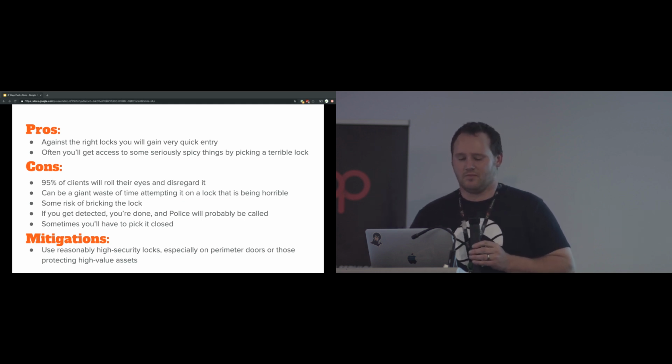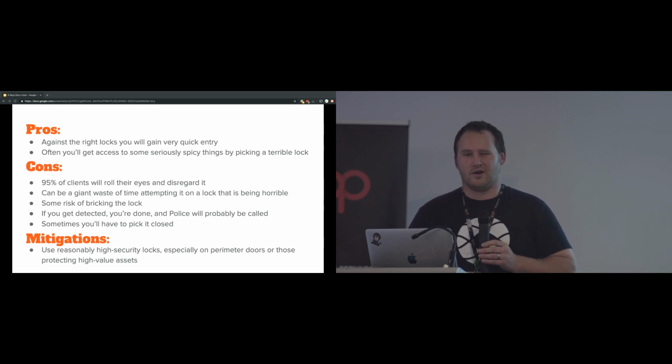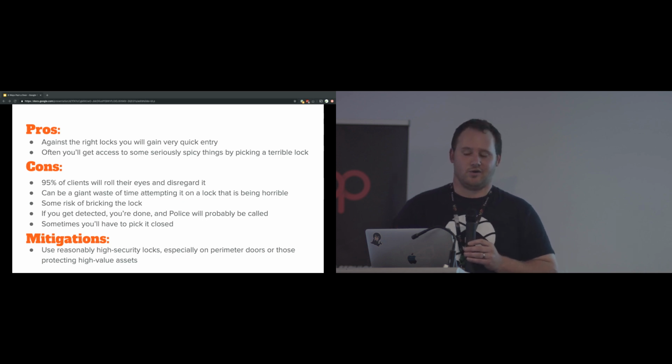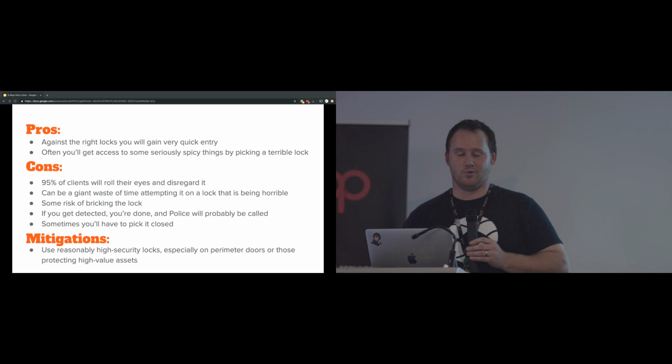On the flip side, most clients that I've done this on an engagement for don't actually consider it to be a real part of their threat model. In any scenario that you present to them where you've picked a lock, they'll be like, it's spy stuff, who cares?